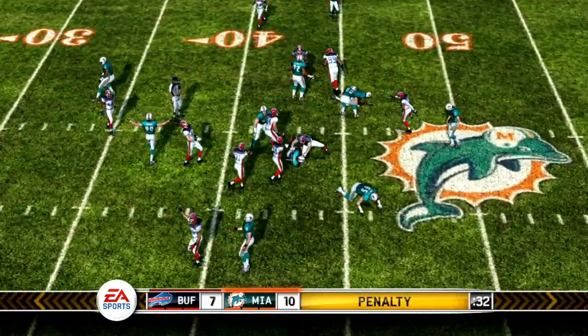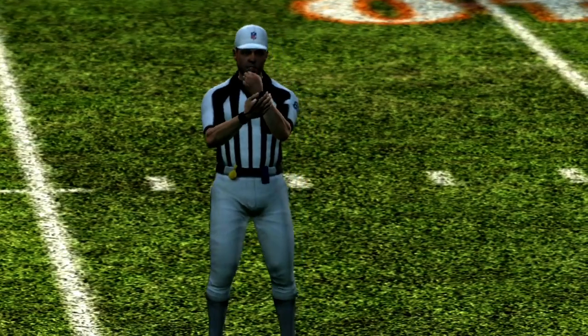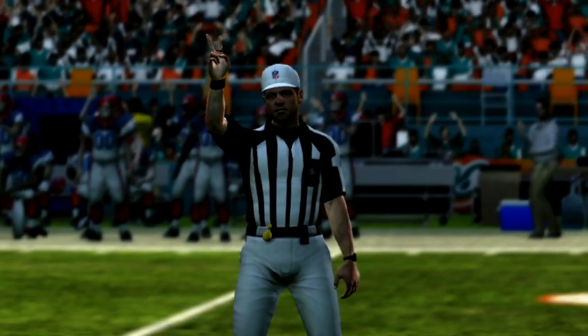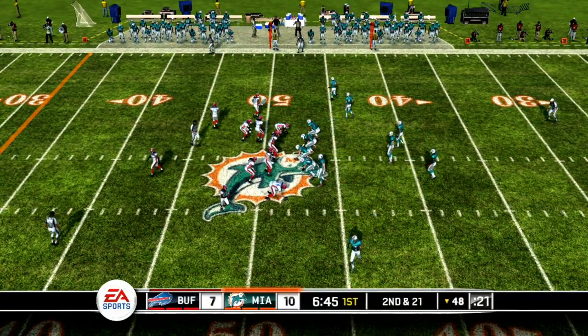We'll hear from the referee for the first time in the game. Looked like someone got caught holding. Here's the official call. Offense. Repeat, second down. That'll bring up second and long after the penalty.